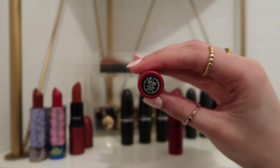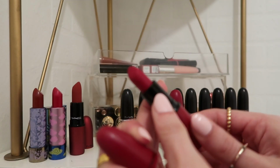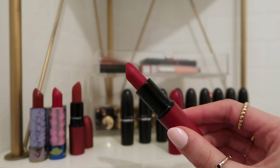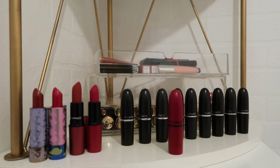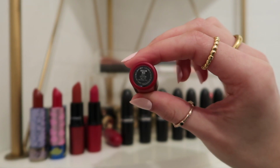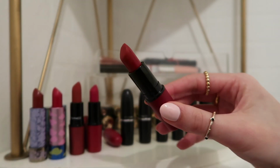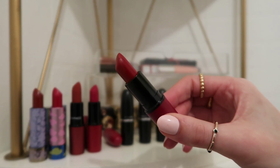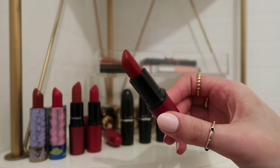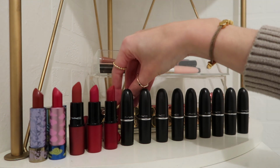Then I have the classic Ruby Woo. I definitely have it in this red packaging, but I also have it in standard packaging too. I feel like I have Ruby Woos absolutely everywhere. They're just such a cult, but look, it's literally the most perfect red. And then lastly, for these red lipsticks, this is Russian Red, which I hadn't tried, but as soon as I did try it, I fell in love with it. It's once again a slightly darker, more rich toned red, but just super nice. Honestly, I can't see myself saying goodbye to any of my MAC lipsticks. I'm just going to put that straight out there because I just find it so hard.